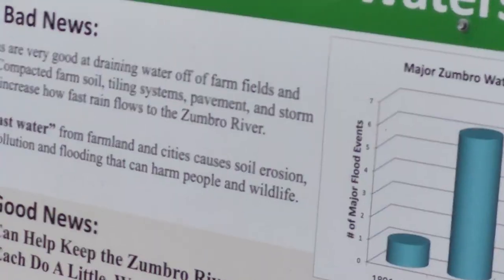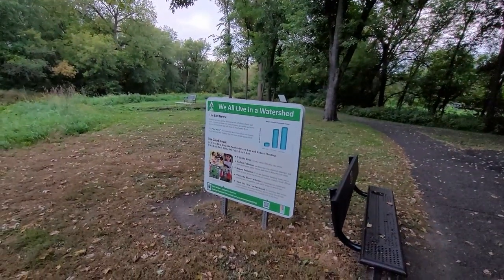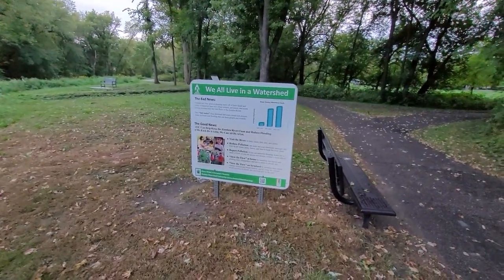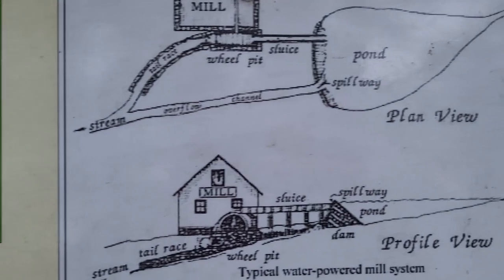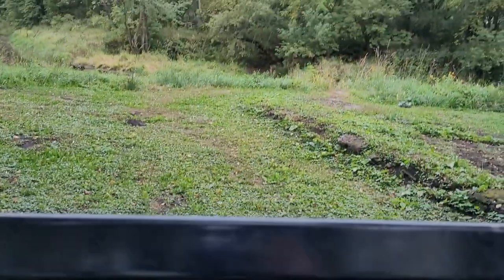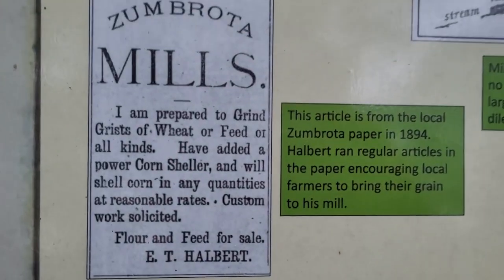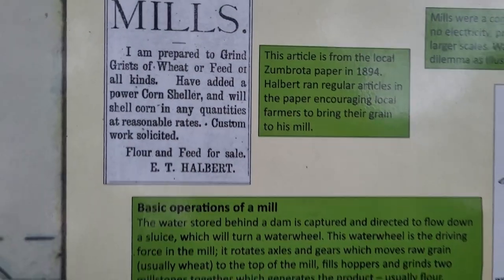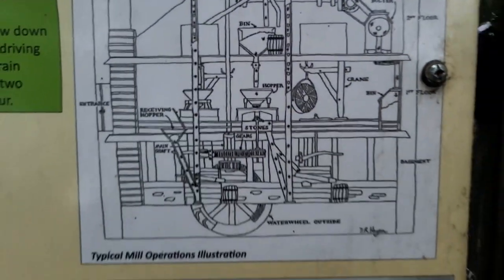Alright, so humans are really good at draining the water off of farm fields. We've gotten really good at that. So there was a flour mill across the river from me, just over there. And they got all kinds of diagrams of it and history. It's multi-story, it was a big one, very sophisticated.